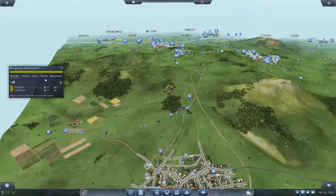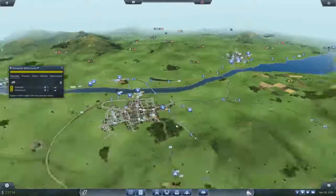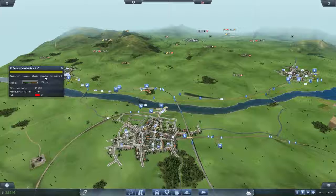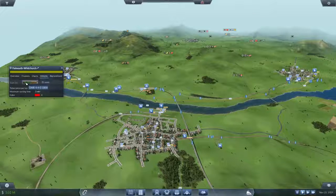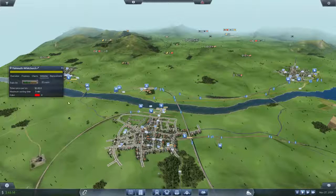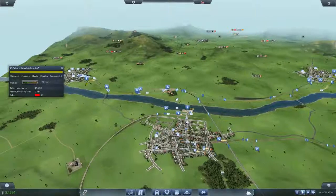The other one that needs taken care of at some point soon is the Falmouth Whitchurch passenger line, one of my older lines. Indeed, the vehicle there is coming up to its age. That's using a somewhat slower train. I think that only goes at 50 something miles an hour, 55. Again, I'm not really catering for all the people who want to travel on that, so that will need upgrading.